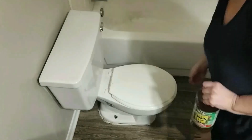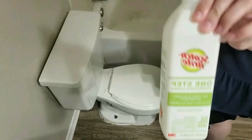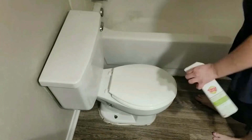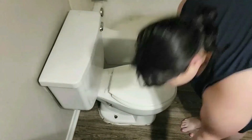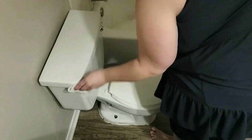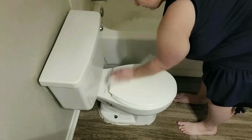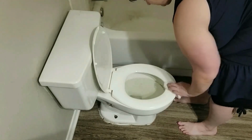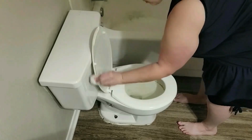I used Pine Sol for inside the toilet and that Scotch Brite spray on the outside. I work from the top down and I try to clean the cleaner parts and work my way to the dirtier parts. And when I clean the toilet, I clean the entire toilet. To me, if you don't clean the whole toilet, then the toilet is not clean.